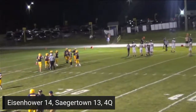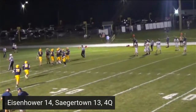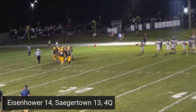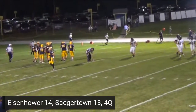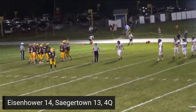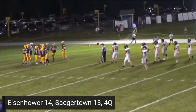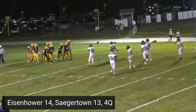Well, and you remember, it wasn't too long ago that he was coming off the field angry. So to see him coming off excited for where his team is with a 1-point lead here. So Saegertown has 2 timeouts left. But I'll tell you, I like it. Right, he must have at some point made that field goal.